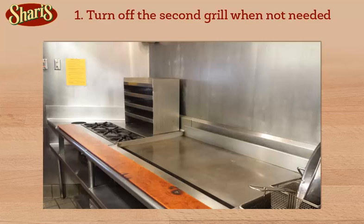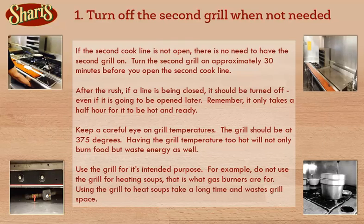Turning off the second grill when not needed has the potential to save the most energy of almost anything else that we can do. Here are some tips to help reduce the energy used by your grills. Click Continue when you are ready to move forward.